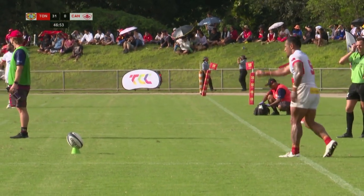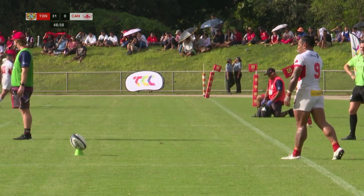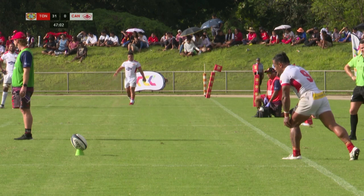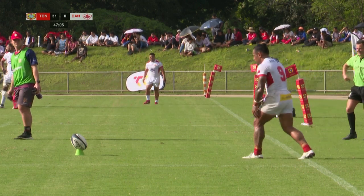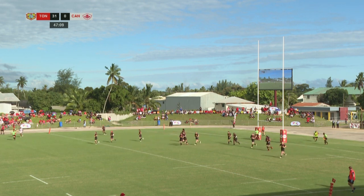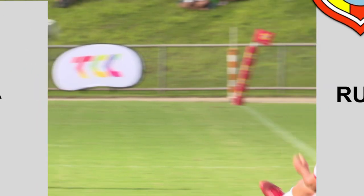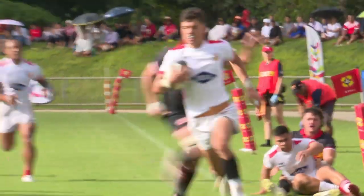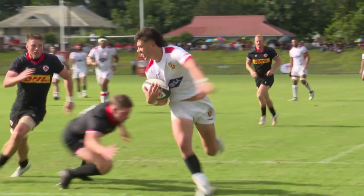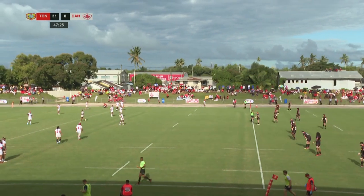Just outside the 22, 5 meters away from the touchline. Kick it. And he's pushing to the right hand side of the field. The score stands at 31 Tonga, 0 to Canada.